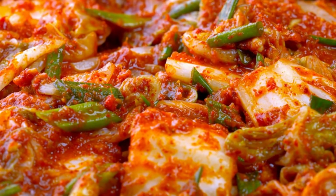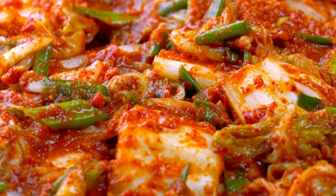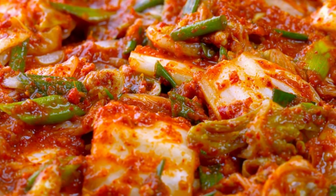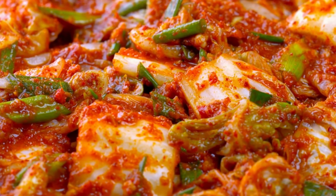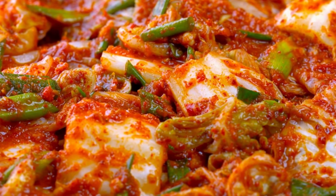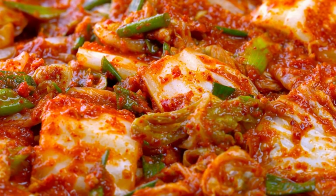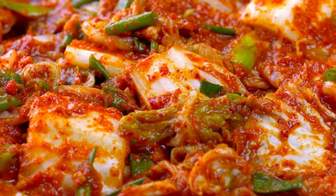Fermented foods offer significant benefits for blood group O digestion. Including foods like kimchi, sauerkraut, and kombucha in the diet can enhance gut health. The probiotics in fermented foods aid in digestion and support a healthy immune system for blood type O individuals.